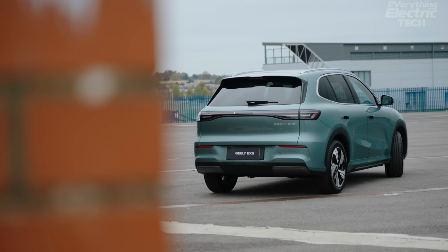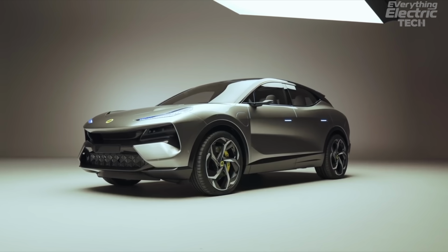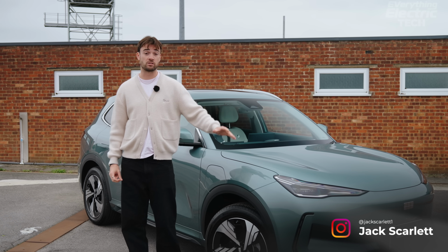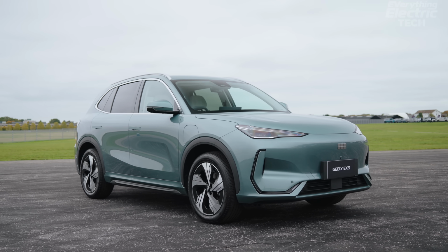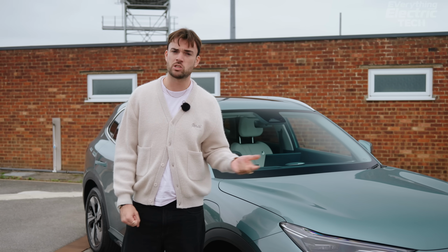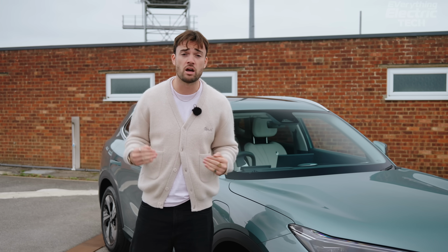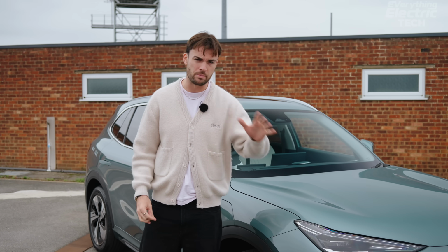Now then, Geely, who be that? Well, you might know them as the parent company of Lotus, Volvo, Polestar, Zeekr. But this is interesting because this is the first own brand Geely product that we've seen, and it really does look quite nice. Now this, the Jaecoo E5 and the Chery Omoda, they all sit in a similar space in terms of price and size. They're all kind of medium-sized crossover-y things in the high 20, low 30,000 pounds. This is on the more expensive side of those three, and a bit more premium too.